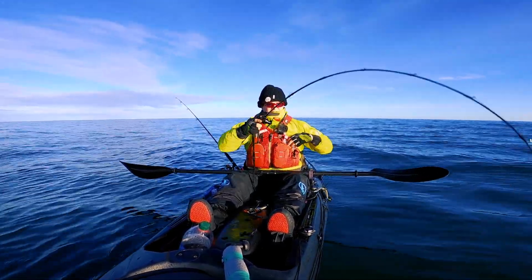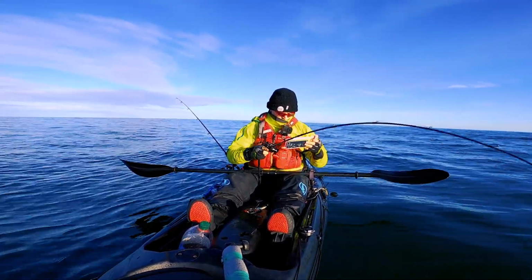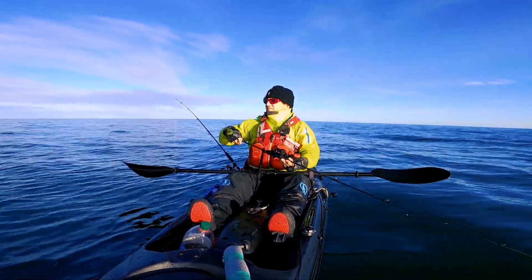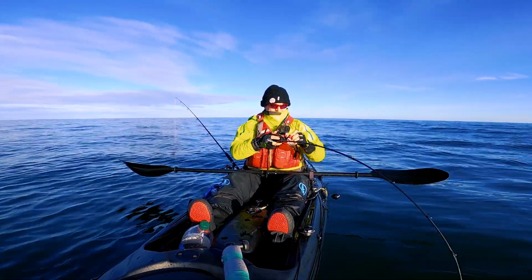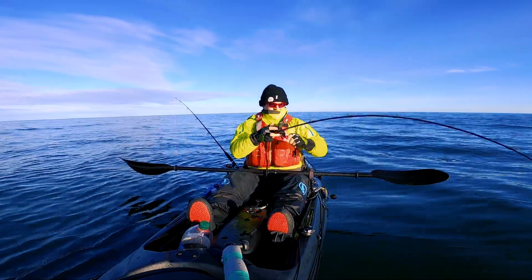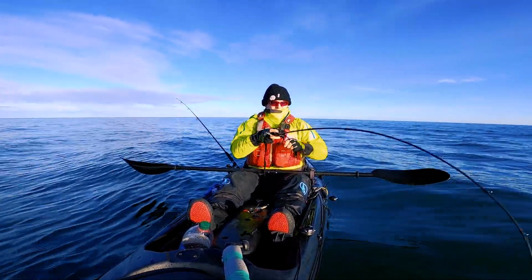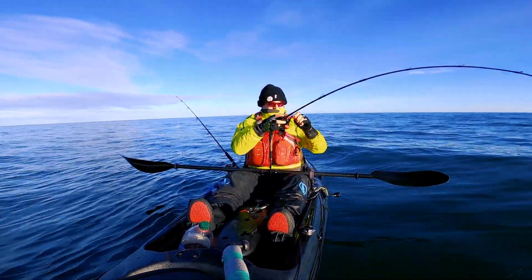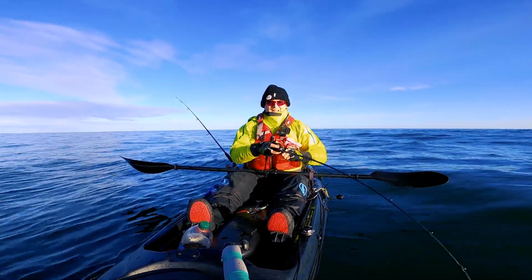Do I need a heavier jig? I don't think so. Right, here we go. This is us drifting back over the structure now. Yeah, fish on. No, I need to drag. Need to stop it going into the reef. Yeah, there we go. Right, I've got it up, I think, off the reef. Pull in. That took me by surprise.